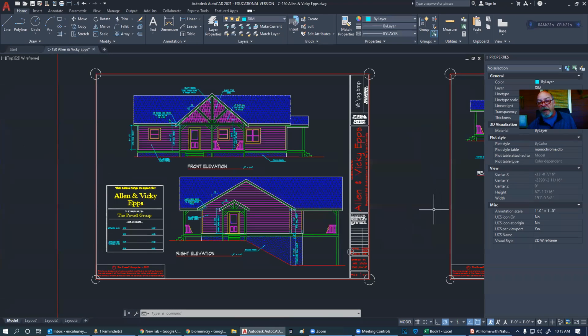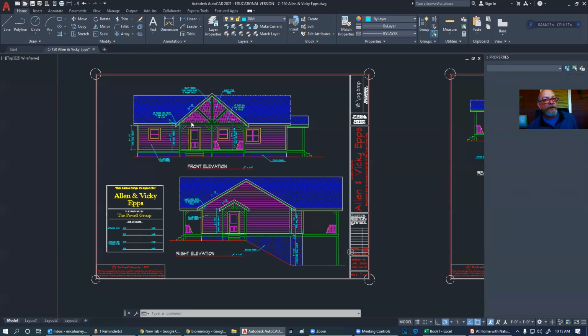So, out of 30 houses that I've done this year, I've done smaller ones and I've done larger ones. So when I talk about the average house, this is what I'm talking about. If we were going to go out today and build a house for a client, let me show you another house here.